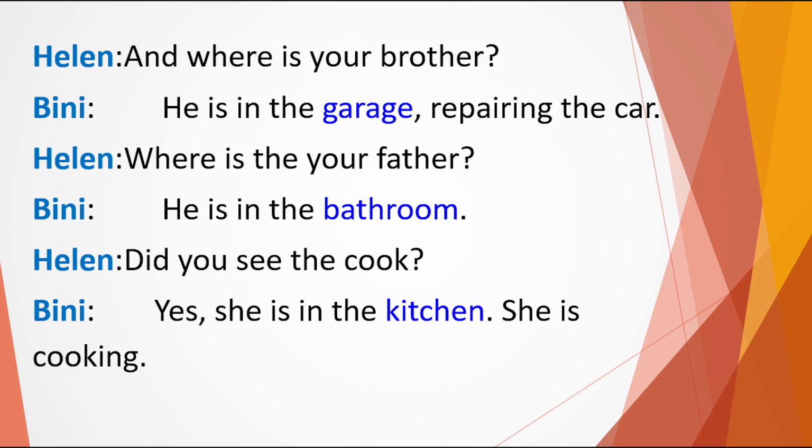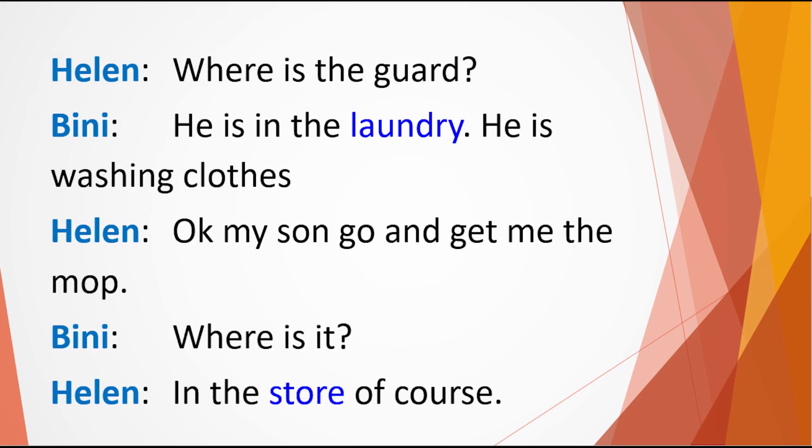Did you see the cook? Yes, she's in the kitchen. She's cooking. Where is the guard? He's in the laundry. He's washing clothes. Okay, my son, go and get me the mop. Where is it? In the store, of course.